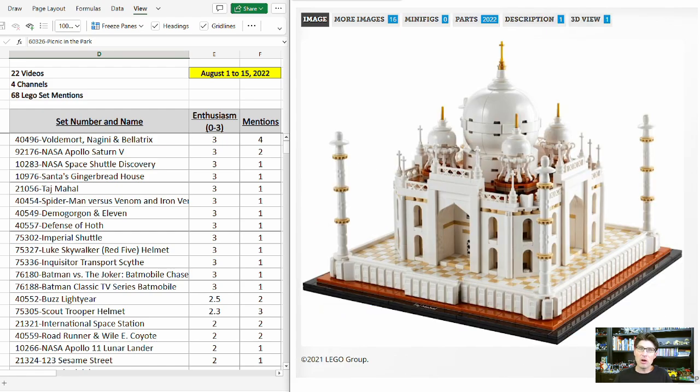Next up, Taj Mahal from the architecture series. This one is a mystery. Architecture sets historically do pretty well. The original Taj Mahal in 2008 retailed for $300. It's going for over $1,000 today. But the 2017 Taj Mahal went for $370, and it's only around $400, $450 today. But both of those sets were pretty large. So the 2017 copy was kind of a duplicate of the 2008. This one is smaller at $120, so pretty good price point. Very, very intricate details. So I think this one will actually do pretty well, but we have to wait and see how long it's going to be on the shelves.